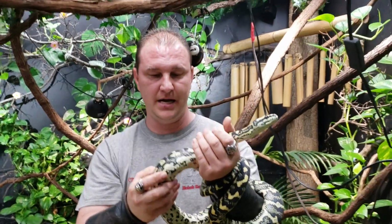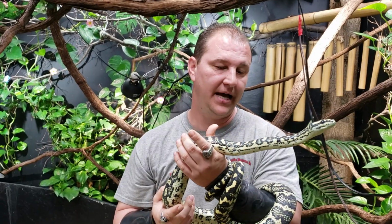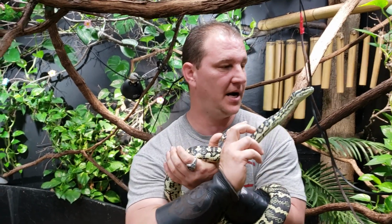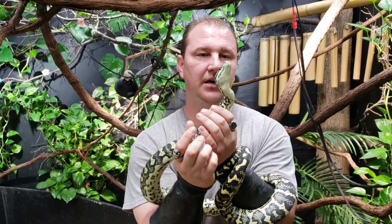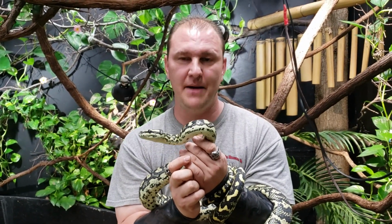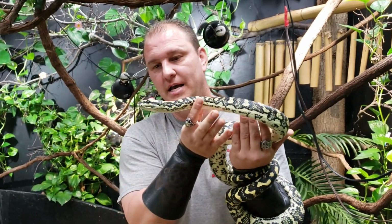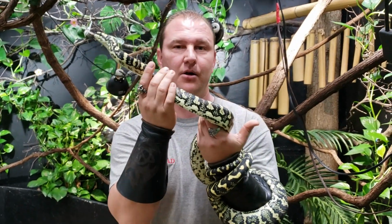Now, these guys right here, again, are really popular as pets. They're not as commonly kept as some of your other python species. Some people tend to be a little bit more nervous of them, like blood pythons, because they have that really bad rap right out of the gate. But they're not bad animals at all, and these do make, just like this guy right here, an absolutely amazing pet.